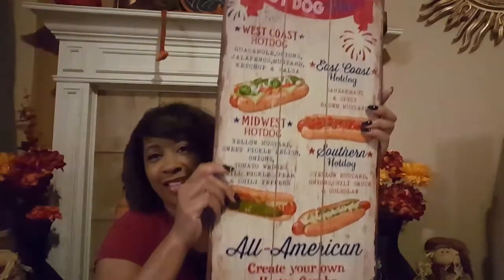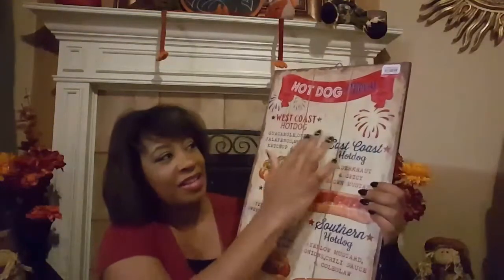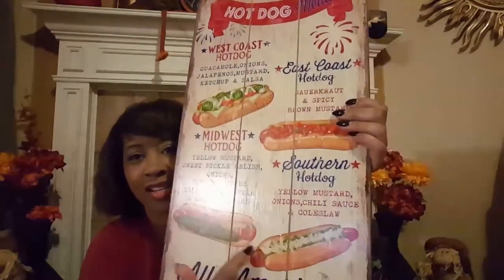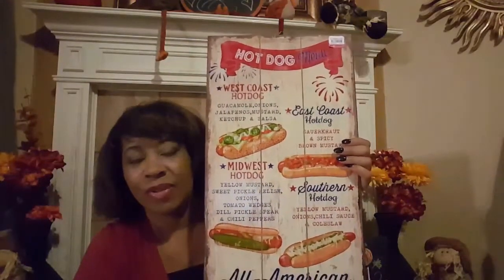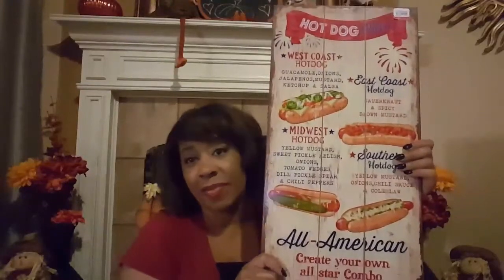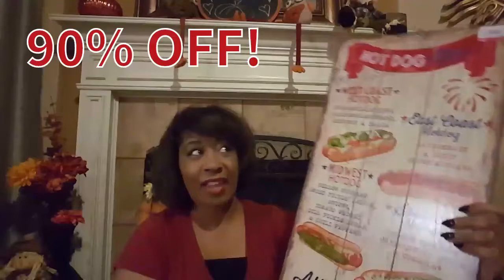So I found this sign. It's like an old back to 1975 sign. It has the hot dog menu, and it has different names of different hot dogs and the hot dog signs. And I think this will, guys, my video is still acting crazy. So anyway, I think this would be cute on the buffet, don't you think? And again, I got it for 90% off.